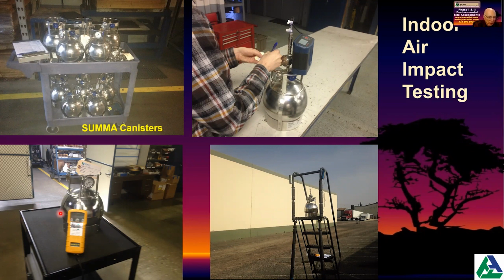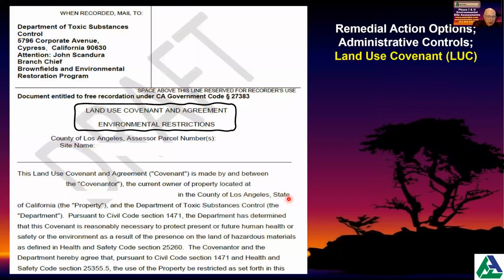Bottom left, there is a bottle installed indoors. Bottom right, you see this canister, which I should call it a canister, installed on the outside. And with them, we monitor, we take samples of the air. The long and short of it is this instrument, which is called the Land Use Covenant and Agreement, environmental restrictions.